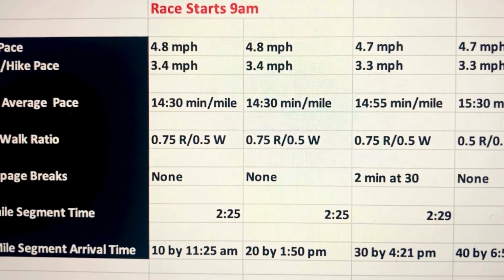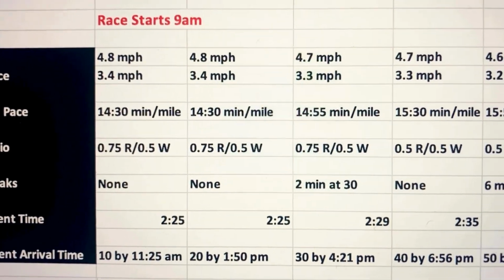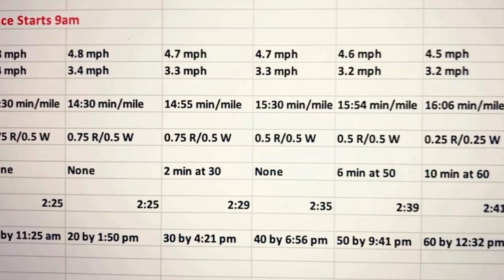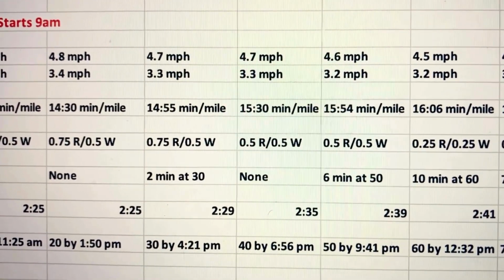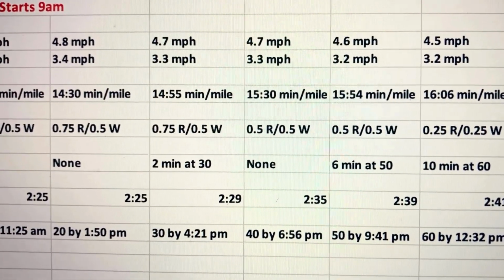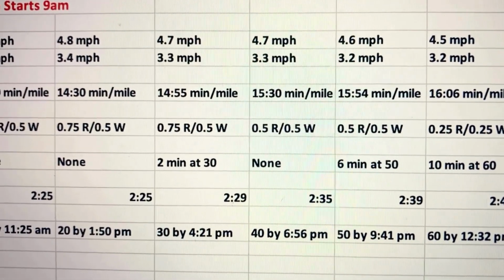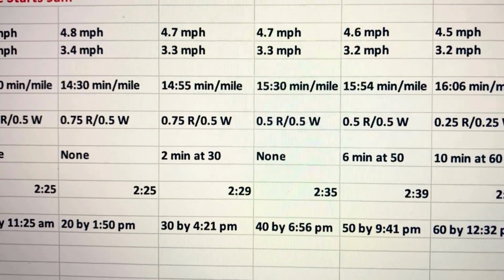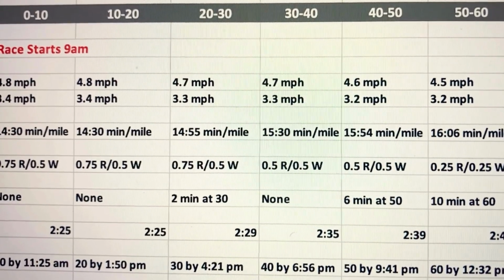As you can see, the first 20 miles is set very similarly, and it's really only once I get past 20 that I start intentionally slowing down my pace from 4.8 on the run to 4.7, and the walk from 3.4 miles per hour to 3.3 miles per hour, and that's for the next 20 miles. The run-walk ratio stays the same for miles 20 through 40. There is a small break there at mile 30.